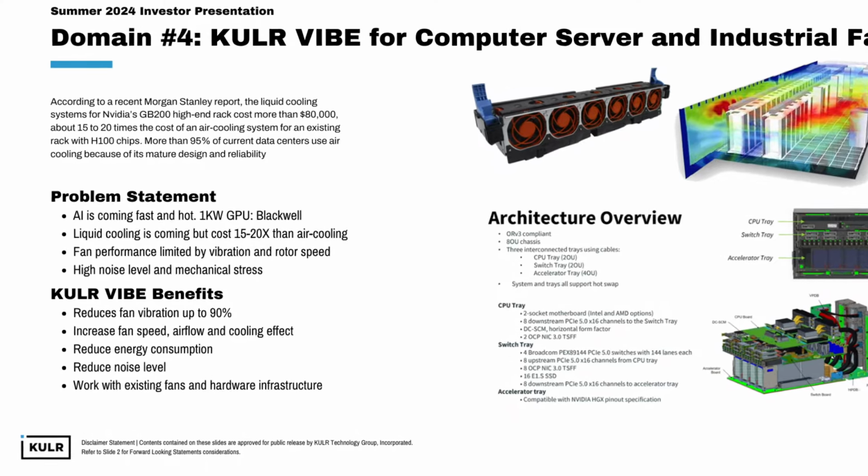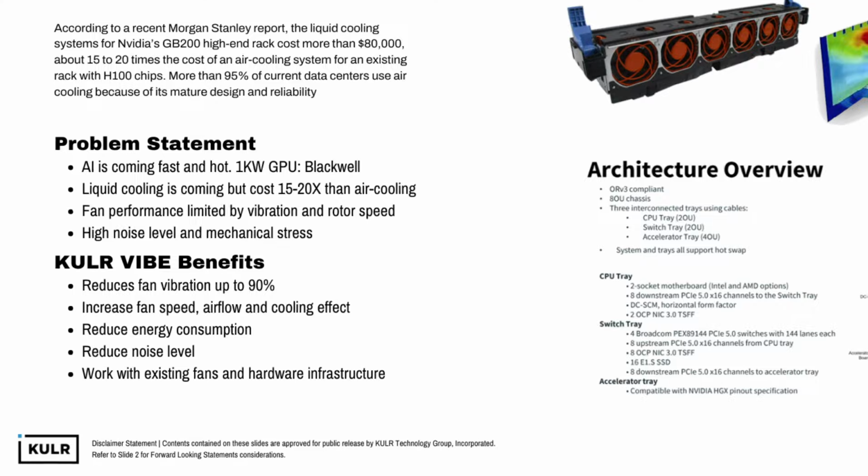You're going to be able to see on the screen here the KULR Vibe benefit of an air cooling fan: it reduces fan vibrations by 90%. When you're able to reduce vibration that significantly, it's going to stay around a lot longer. It's going to stay intact a lot longer. It's going to work a lot more efficiently.